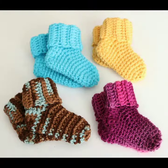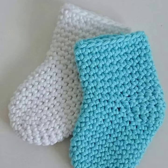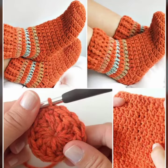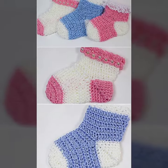Today I will talk about a more stylish and gorgeous collection of the most worn and most demanded baby collection. Baby footwear collection, baby footwear, crochet socks designs, different ideas, different color combination contrasts for you.